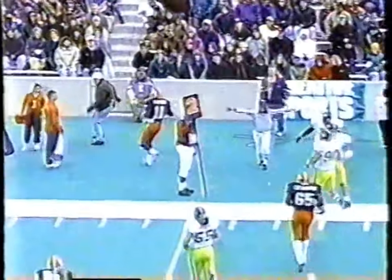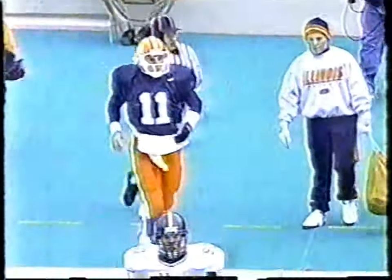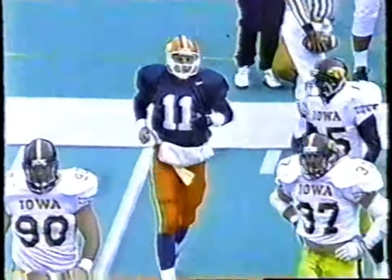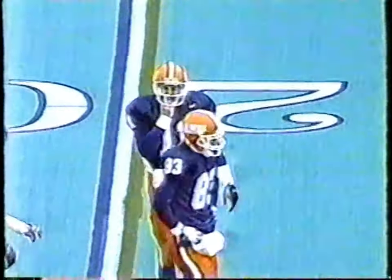Forced out of bounds by Kerry Cooks, and a loss of yardage back near the 19-yard line. Looked to be a loss of at least 2 yards. 3rd down coming up. Illinois only sent 2 or 3 receivers out on that pass play. They kept everybody else in to protect for maximum protection.